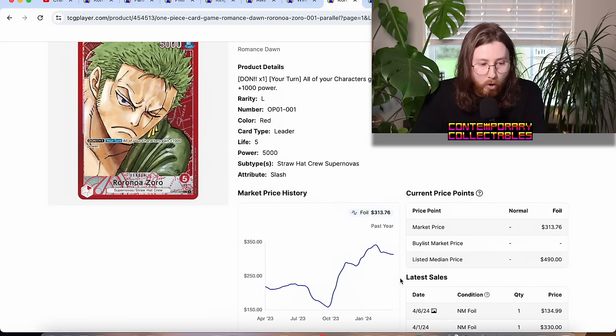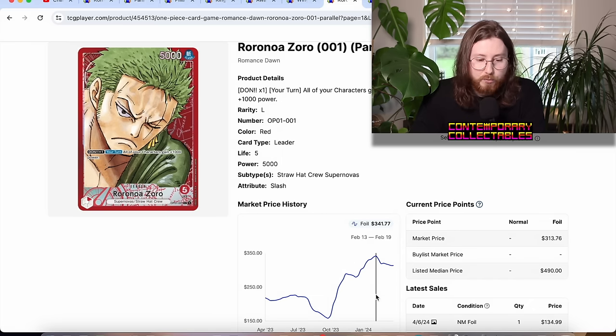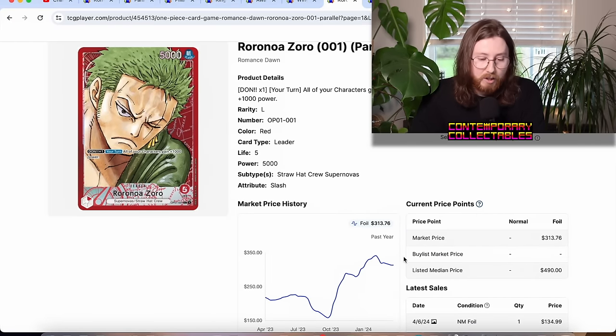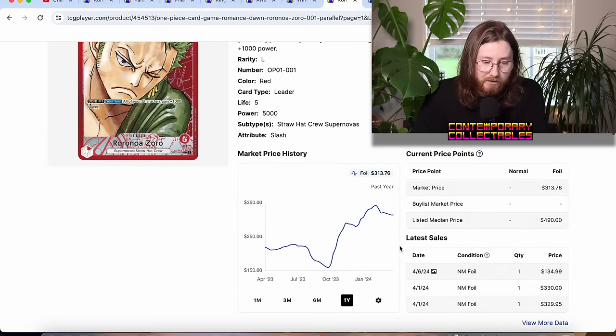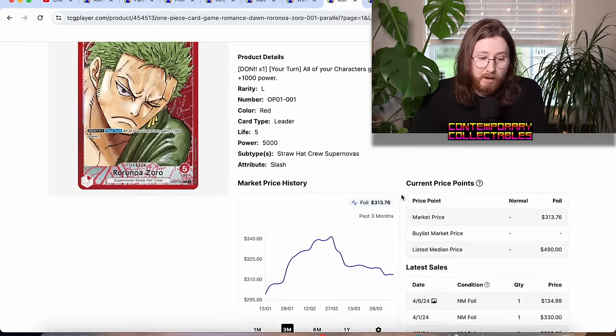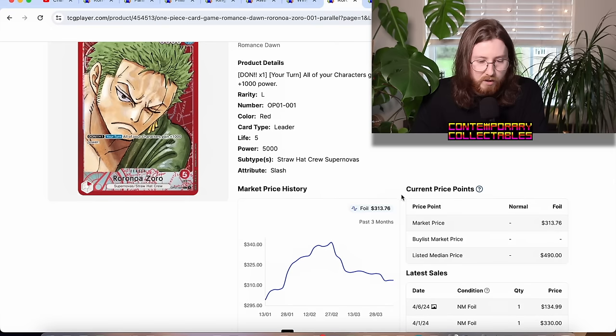They're absolutely beautiful watercolored caricatures. Now, Zoro had an all-time low in October, like a lot of the cards did, a lot of the boxes did. That's not really bucking the trend there. And again, February had an all-time high at $340, and now market price is $313. This card is beautiful. I absolutely love this card. Zoro is one of my favorite characters as well. I think his transformation and his arc is one of the best that Oda has created in the One Piece universe.